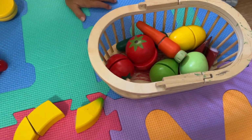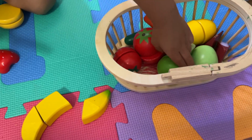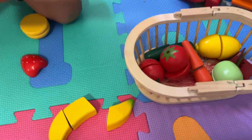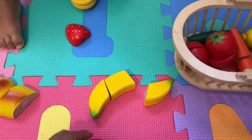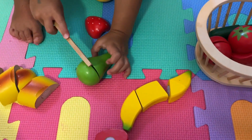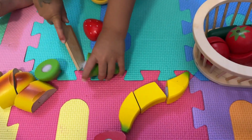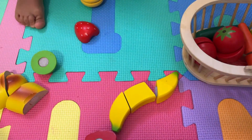Got a lot of fruit and vegetables in here. Let's see. What are you going to cut? The green pear. Put it down here and show me how you can cut the green pear. Wow, good job.